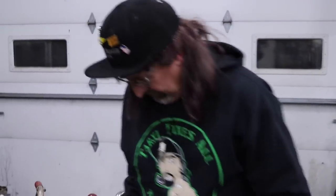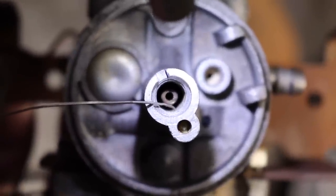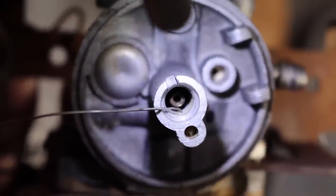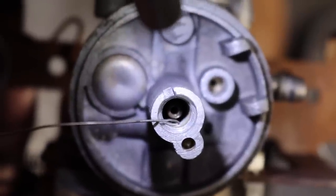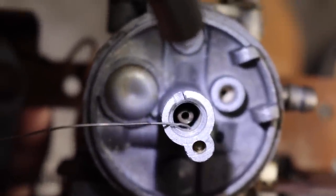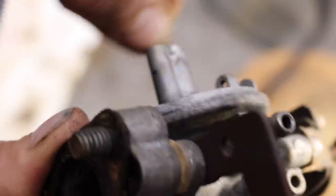Throw that carburetor in the ultrasonic cleaner. Okay, there's that little hole I was telling you about. That's got to be clear. That's why we couldn't get this thing to run on low speed. So I ended up putting it in the ultrasonic cleaner and giving it a good cleaning. And then I was able to get this wire in there.